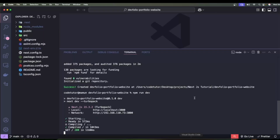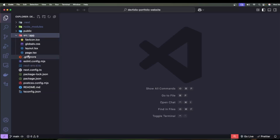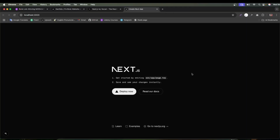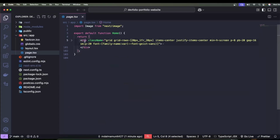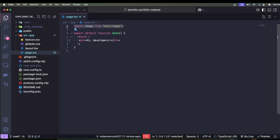Okay, so here let me click this to close the terminal. Then we will go to the src folder, then the app folder, and inside this app folder we'll have a page.tsx. So this default code is presenting this. If you want to clear it, you can simply select all the div and press backspace to remove everything. We'll just type a new div here and say, for example, hi developers, something like that. And right now let me remove this import image. It's actually unused here, so that's why I will remove it. And right now if you go back here, you can see hi developers.